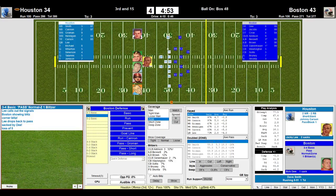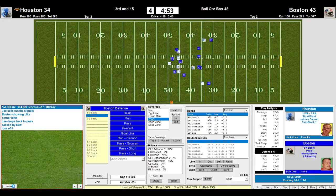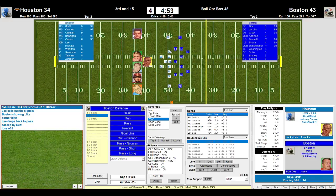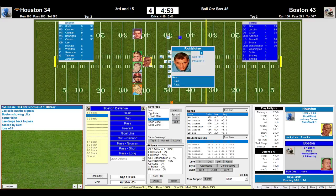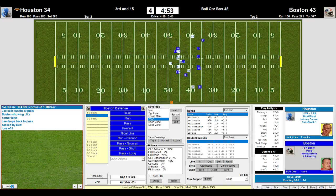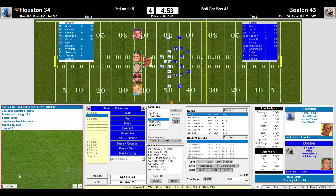The corner blitz disrupted enough for Bob Lee to get around his blocker and sack Jackie Lee. Watch this corner blitz. Watch 31. Boom. 77. Watch it again. 77 picked up the corner blitz, but that allowed Bob D to get around his man. So that worked beautifully. Watch one more time. Rich Michaels will pick up the corner blitzer, and it allows Bob D to get around the corner. Watch this, and the sack on Jackie Lee. There it is. See? Boom, sack.